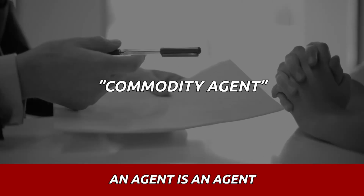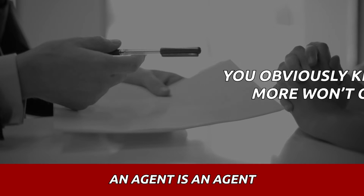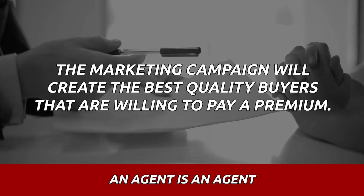So this is why you don't want a commodity type agent that's completely replaceable by anyone else that has a license. Because of course, if you just want to list your home rather than sell it and sell it at top price, you could go with a commodity agent, anybody that has a real estate license. But you obviously know that asking more won't necessarily get you more for the sale of your home. If you called enough realtors, somebody would tell you they'd sell it for $5 million. You don't want to list with them, right? The marketing campaign is what's going to create the best quality buyers that are willing to pay a premium. That's what's going to get your price up.